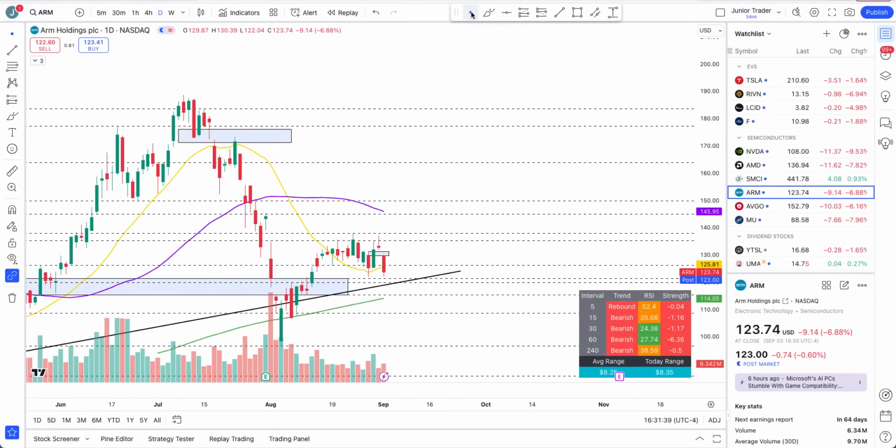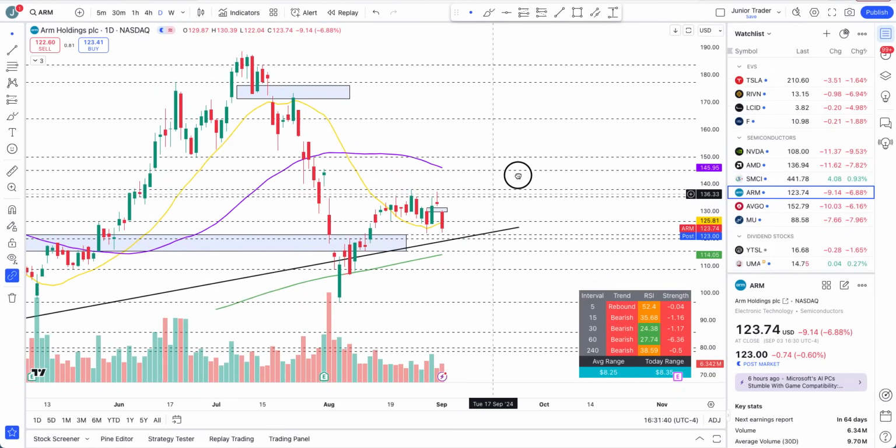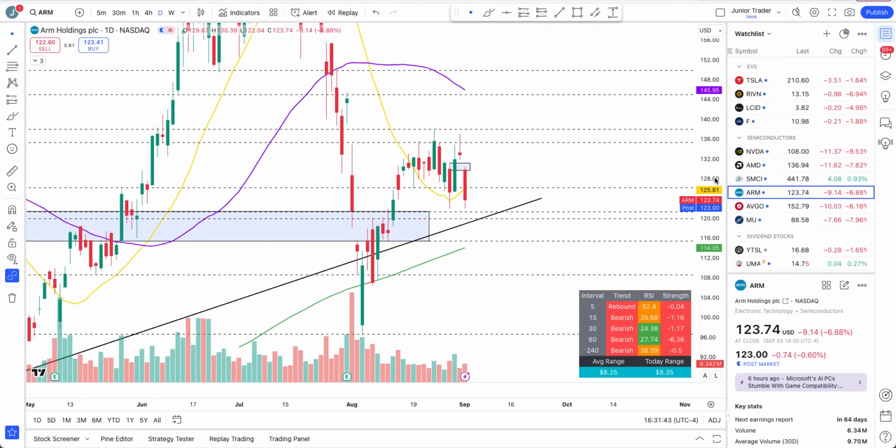ARM, unfortunately, guys, gave up 20 days moving average. Right now, I'm not seeing a bullish structure. Actually, at this point, this becomes an area of resistance, 126 and 34 cents. It's quite a deep break with the break of 20 days moving average. If we stay below 126 and 25 cents, it's just a downside continuation, right?